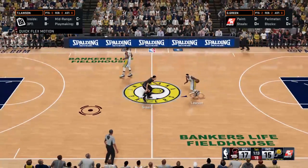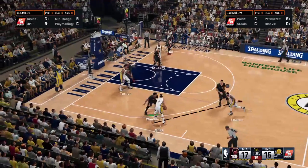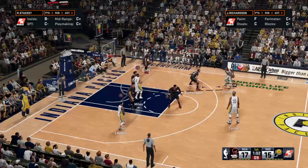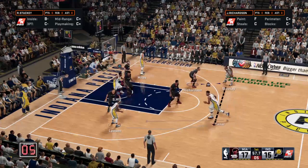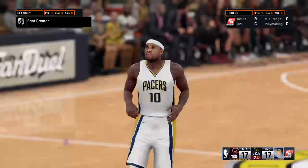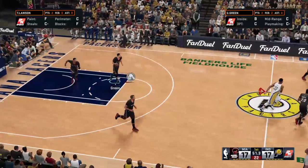Catching up on the changes now for Indiana. C.J. Miles, he's checked in for George. Stuckey comes in for Monte Ellis. And it's Lawson in for George Hill. The Heat also changing it up. Amar'e Stoudemire is checked in for Whiteside. And it's Richardson in for Goran Dragic. Indiana needs to get a shot off. A shot by Lawson, wide open. And yep, finally drops after rolling around the rim. Lawson's got his first 2 points.